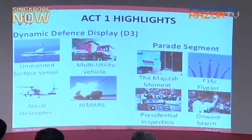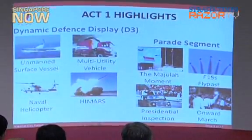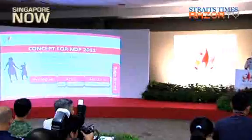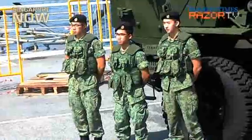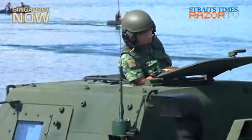These assets will be activated as part of Act 1 in the National Day Parade, which will unfold in the form of a 5-act integrated musical. More than 100 active servicemen and full-time national servicemen are involved in this dynamic defence display.